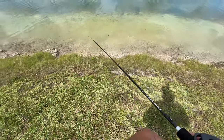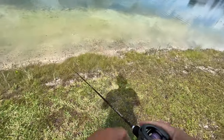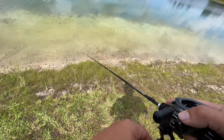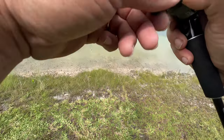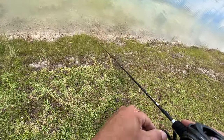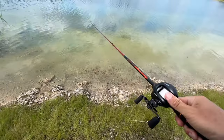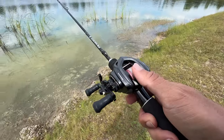Ooh, now we're talking. Let's see. I think I just did that a little too fast for them. Maybe they want nice and slow. Let it sit there maybe. What do they want from me? Got some stubborn fish today. What are y'all trying to eat today? Tell me. I don't want to give up in this little spot.